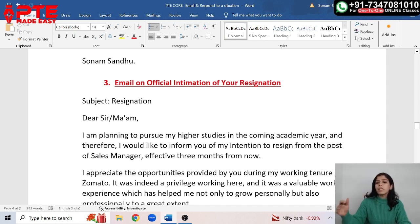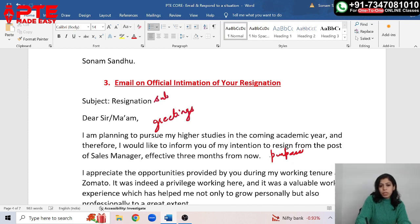I'm planning to pursue my higher studies in the coming academic year. And therefore, I would like to inform you of my intention to resign from the post of sales manager effective 3 months from now. So you're giving them the notice period of 3 months and you're going to serve the notice period for 3 months, but you are planning to pursue your higher studies. So purpose is already here. Greetings, subject. Okay, this is what.